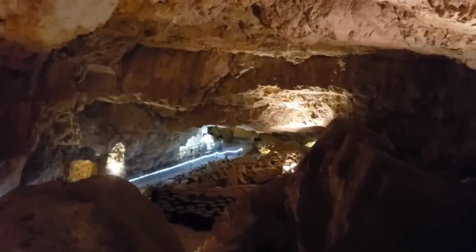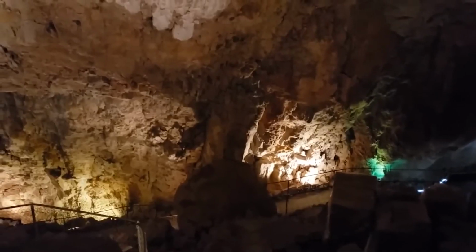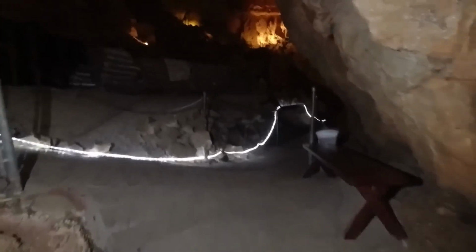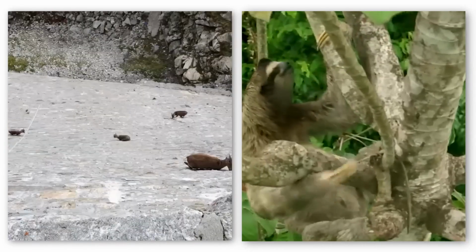The caves also vary in size, as some can be so narrow to enter, you would have to be on all fours, while others are roomy enough to spin in without touching the walls. Either way, these caves have been a perfect habitat for wood rats, bats, birds, and the now extinct mountain goats and sloths.